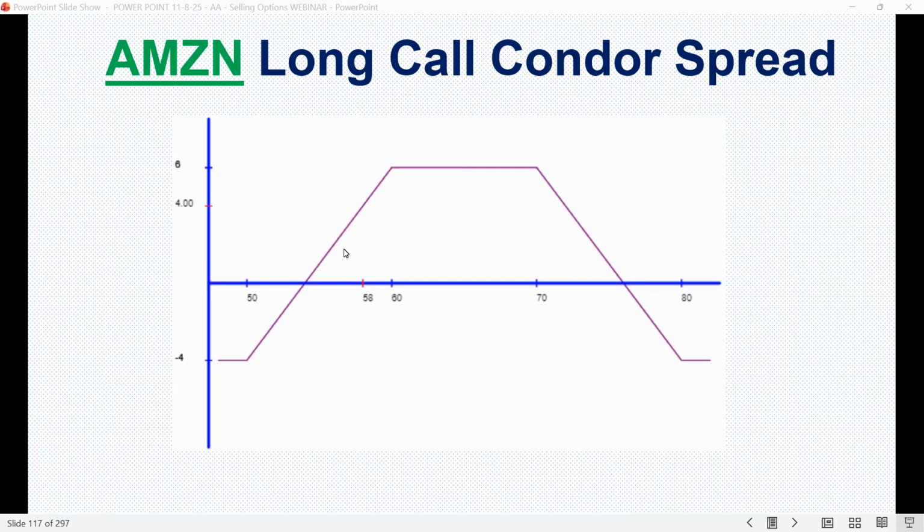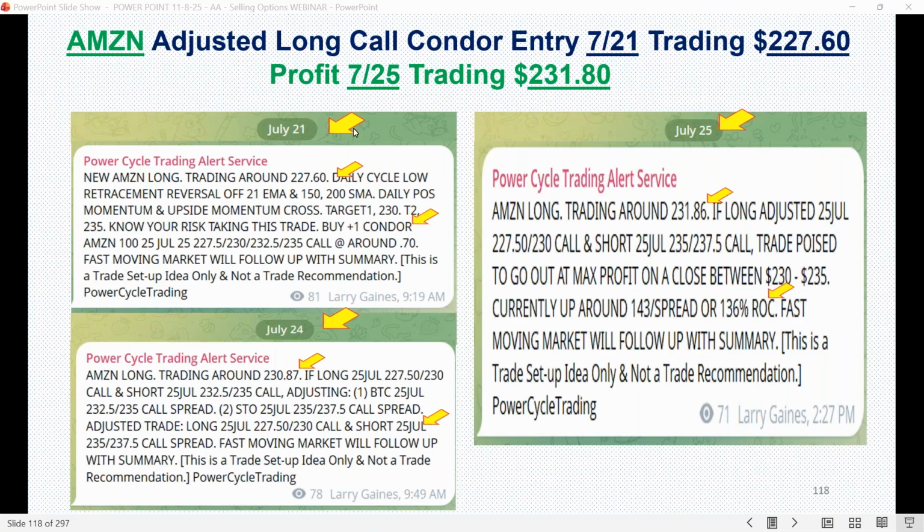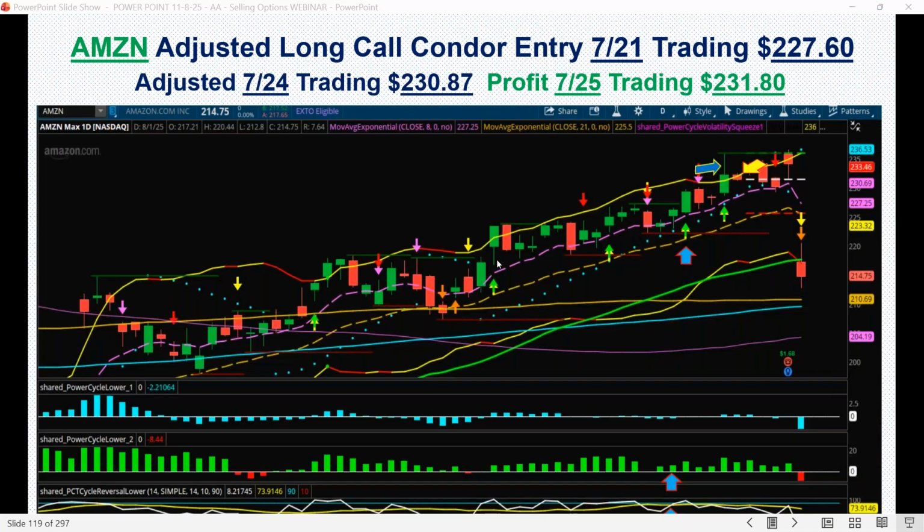And so that's what you're going to get. Now, here's one that we had on Amazon. This is a long call condor. And, like I said, lately we've been doing more calendars and adjusting those to condors, which have been great. But here's one that we had set up on Amazon.